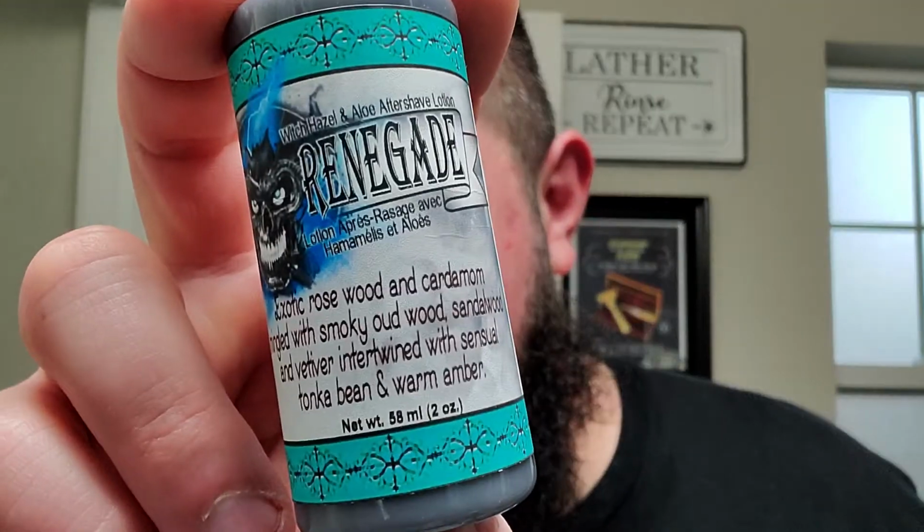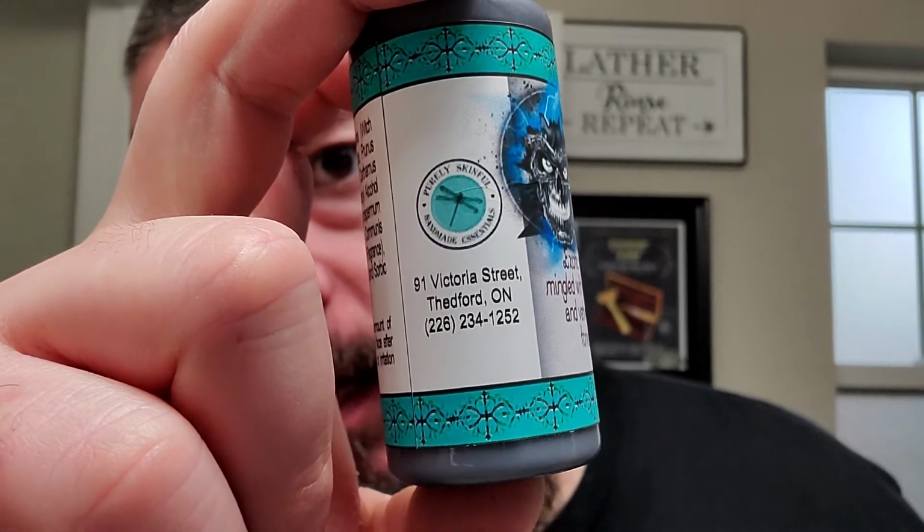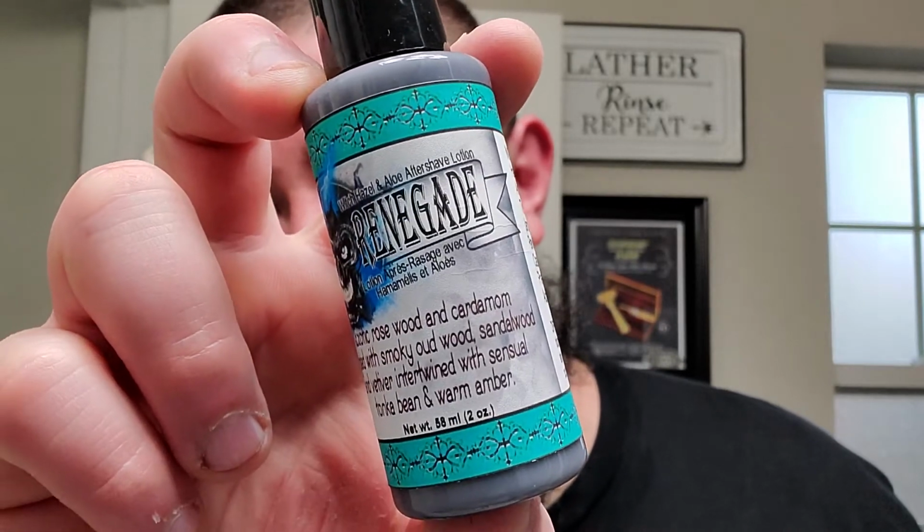Shaving degenerate. All right, so for the matching aftershave balm here, or lotion as she calls it, this is the Purely Skinful Handmade Essentials out of Canada, and this is the Renegade scent. It says exotic rosewood, cardamom, mingled with smoky oud wood, sandalwood, vetiver, intertwined with sensual tonka bean and warm amber. So it definitely has equal woody Pillars of Funk type thing going on.